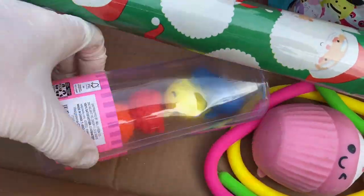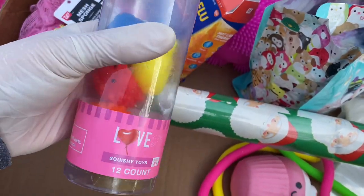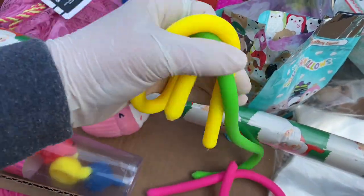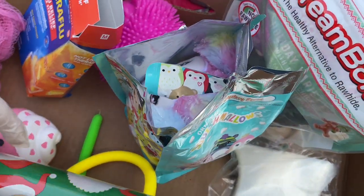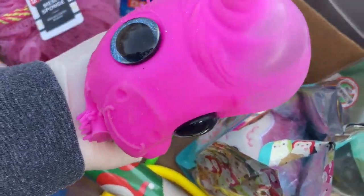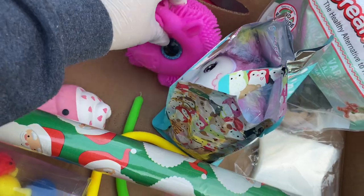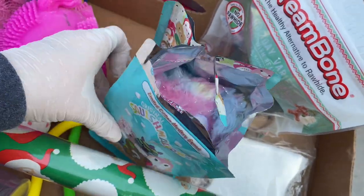We got these little toys from Walgreens. It said love squishy toys. Then we have this cupcake. And I don't know what these are. I'll probably put these in my yard sale. Let the kids probably grab them for free, because it's not a whole set, whatever it was. We got this cutie. This cutie has got a little white powder on it from that bag. You'll see on the video where I have to put gloves on because it had powder in there. And I don't mess around with certain substances on my hands.